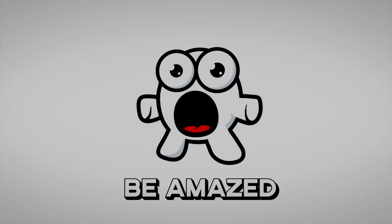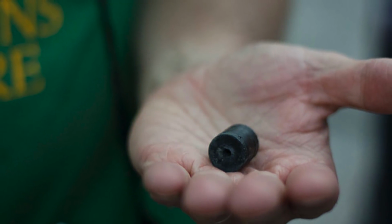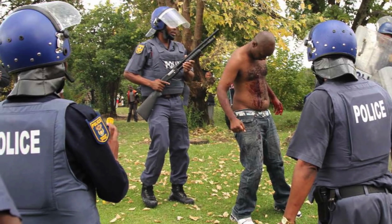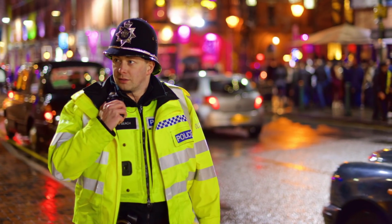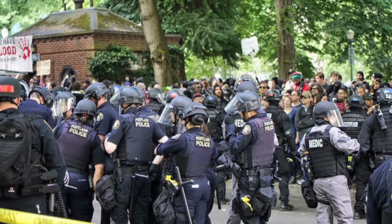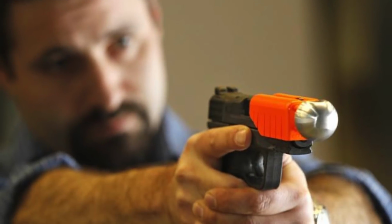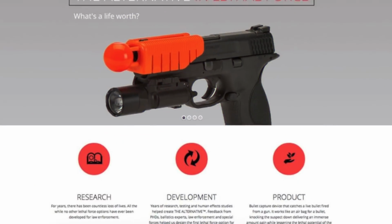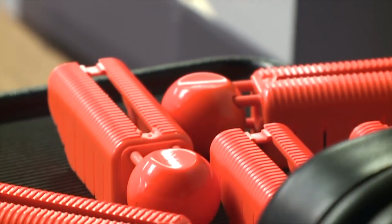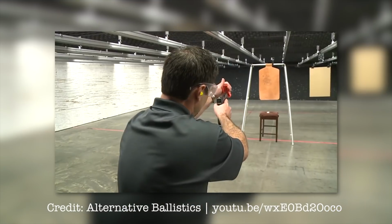Amazing! Number 10. The Alternative. Rubber bullets are very useful non-lethal alternatives when it comes to disabling fleeing criminals, but there are times when they're quite ineffective, especially against larger and more resilient criminals. For these cases, police officers will need something that packs a more powerful punch. Enter the Alternative. Developed by a Californian company called Alternative Ballistics, the Alternative is an easy-to-install handgun attachment that can help in subduing even the toughest criminals.